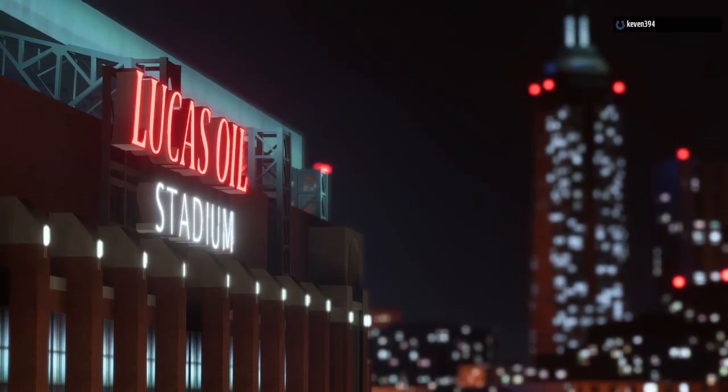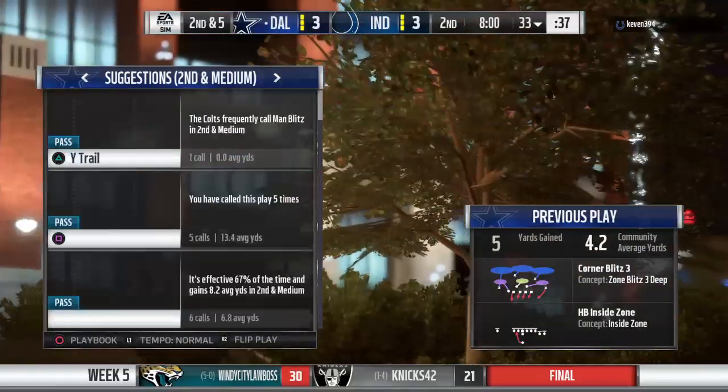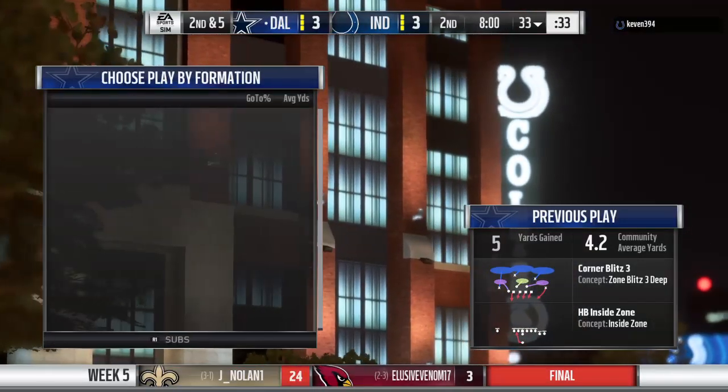Sitting alongside Charles Davis, I'm Brandon Gaudin, as it is Cowboy football to begin quarter number 2. They've got a second down and 5 here to start things out.